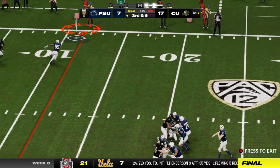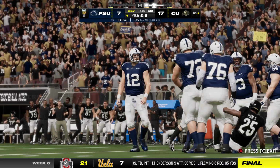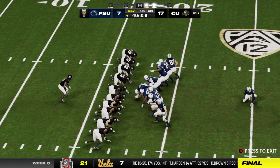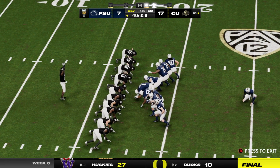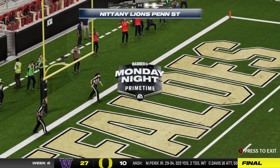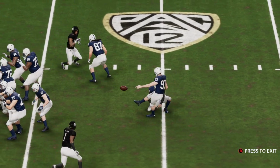On 3rd down, he'll drop to throw. Oh, he had him. He was open, but he couldn't get it to him. It's incomplete. So here we go. Maybe the biggest kick of the game forthcoming. And his kick is indeed good. And they're back within a touchdown.